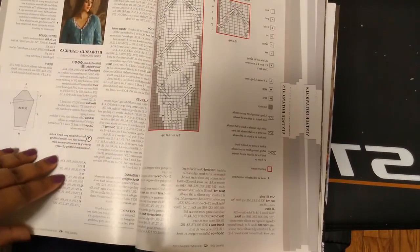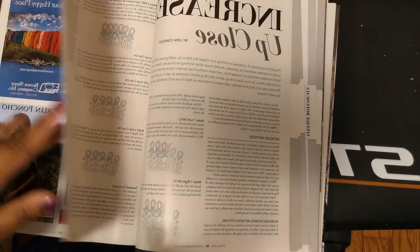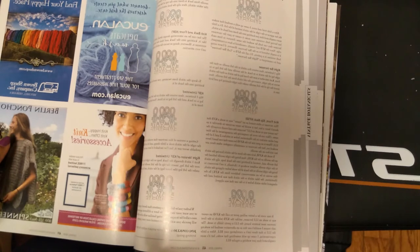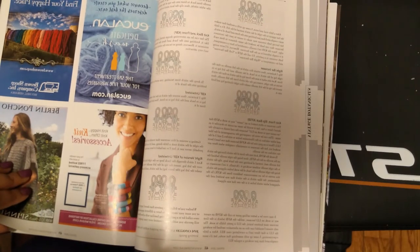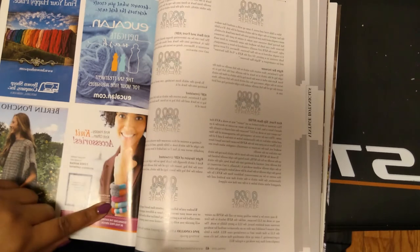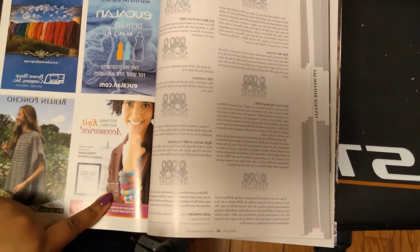Let's see. Any other patterns of the way? There are some. I know there are some, but what are they? These are cute. Can you guys see these? Little bracelets.